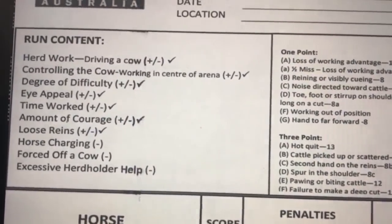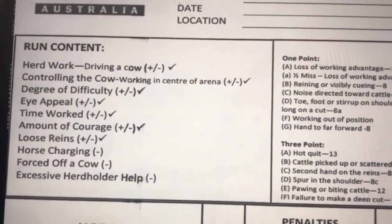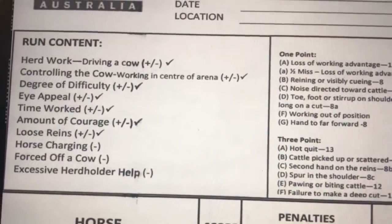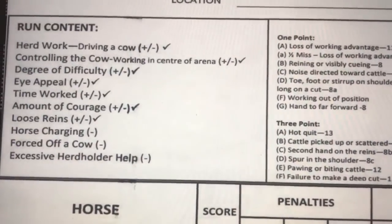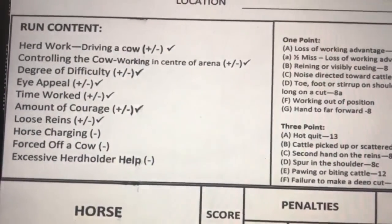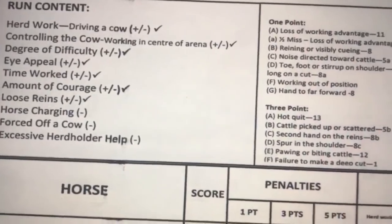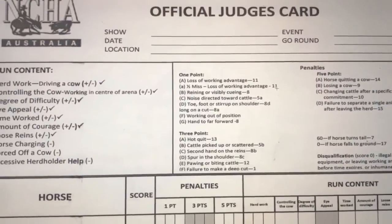Your run content. So they'll give you pluses or minuses and ticks for your herd work, driving a cow out, controlling the cow, working in the centre of the arena, your degree of difficulty, eye appeal, time worked, amount of courage, nice loose reins. You get minuses, so these are things you don't want to happen, are your horse charging, forced off a cow, and excessive herd holder help. So I hope that just covers a few extra things for you guys and you get something out of it.